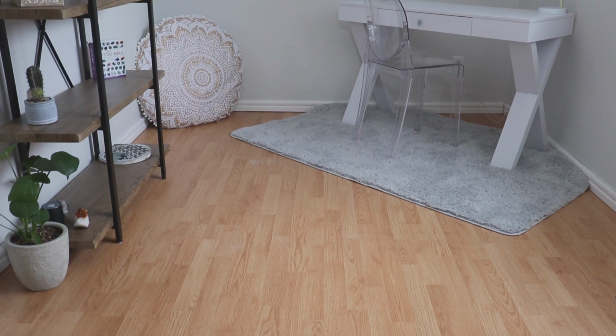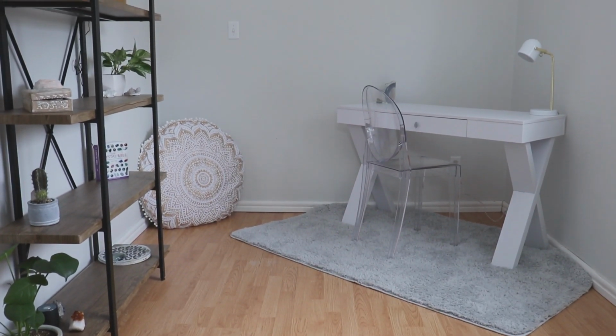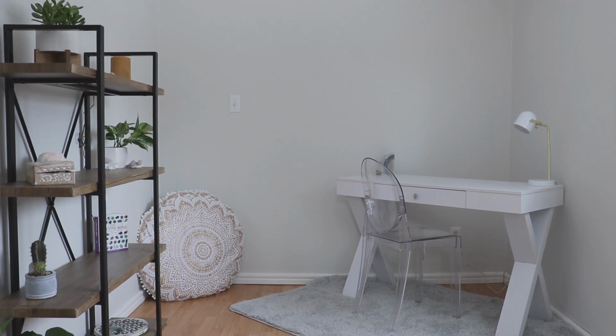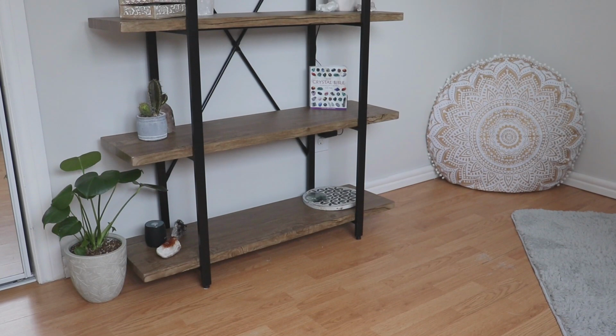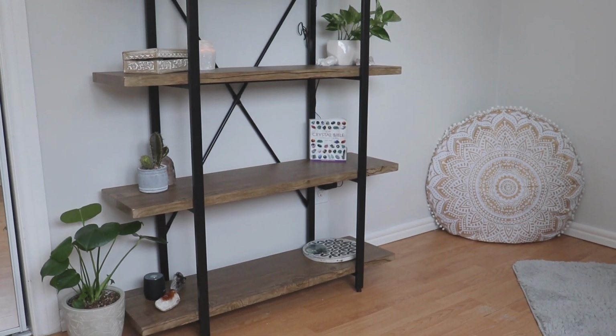You may notice a few differences in the office, including this beautiful bookshelf to the left, which I store my plants and my crystals and a few other knickknacks on. I specifically wanted this type of bookshelf in here because I wanted an open back and open sides so that you could see everything that's on the shelf no matter where you're standing in the room.